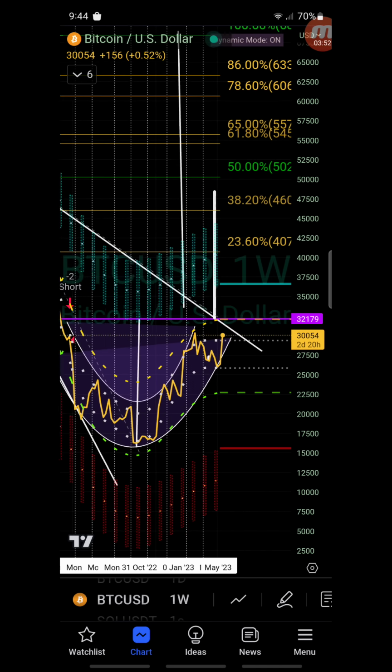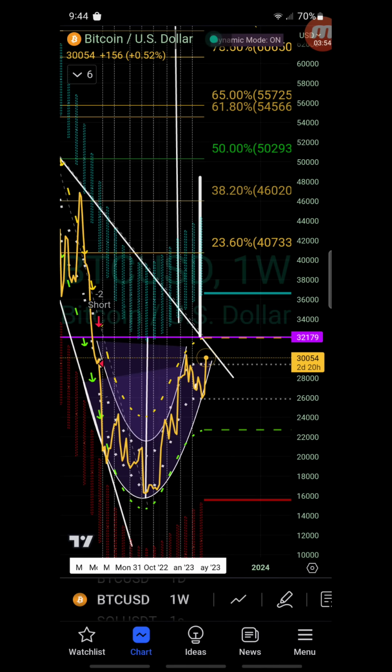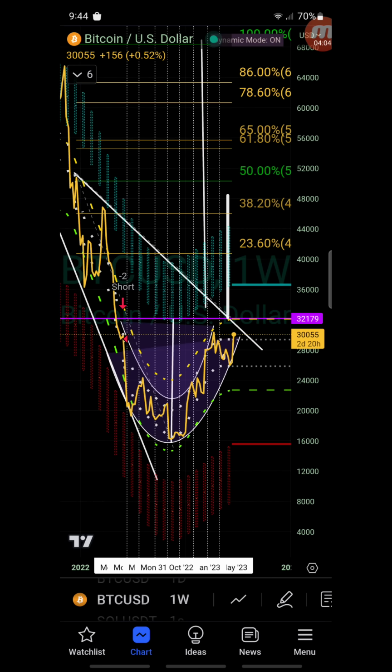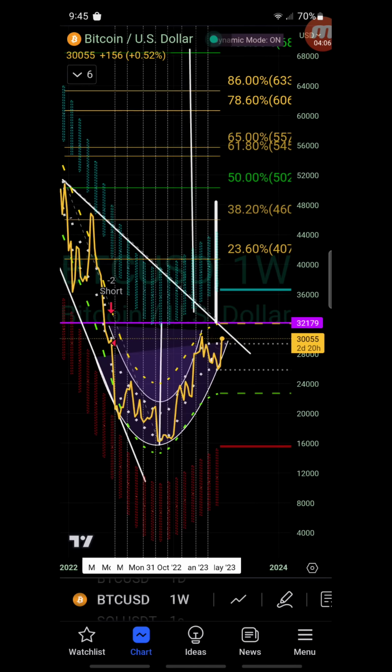The first rung in the ladder is going to be getting price up and over this 32,000. If you don't get price above the 32,000, this trade does not engage. Loud and clear, you guys got it? If you don't get above 32,000, this trade does not engage.